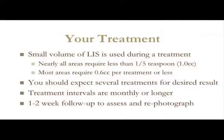A treatment with liquid injectable silicone is different than a Radiesse or a Restylane treatment. The volumes are much less. In general, an area requires approximately 1/10 of a teaspoon, or approximately 0.5 to 0.6 cc's. To put things into perspective, most Restylane and Juvederm syringes are filled to 1 cc, so most physicians that use those products might inject up to 1 cc. I'm using approximately half the volume to achieve the same goal incrementally.